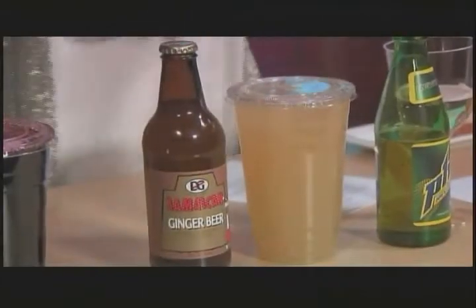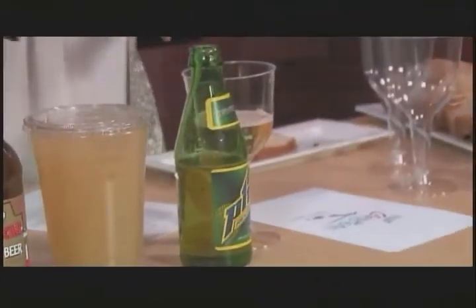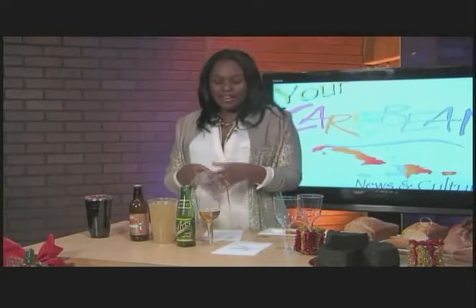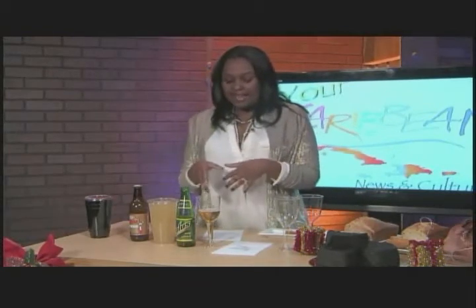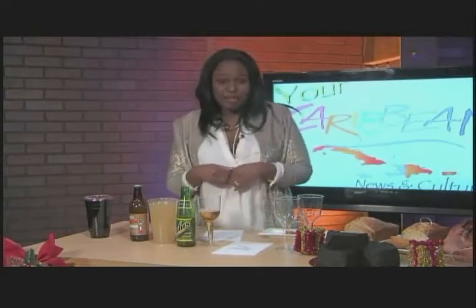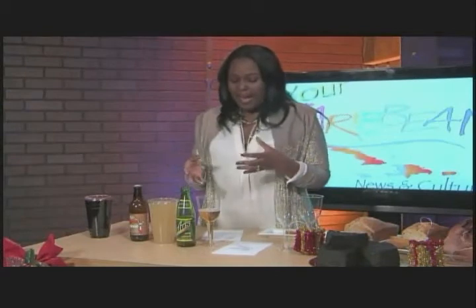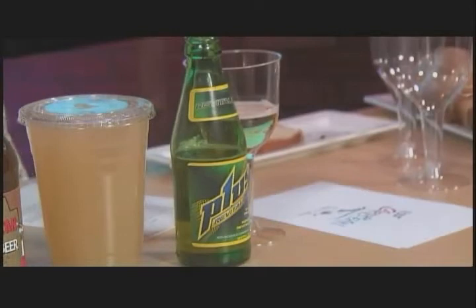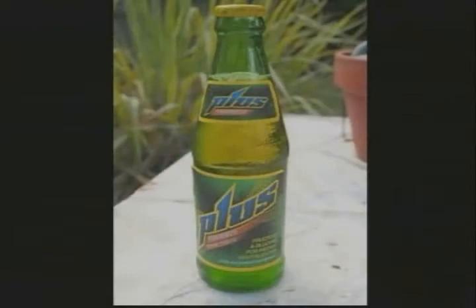Moving right along is one of my personal favorites, and this is a Plus. Now, don't get confused with it saying an energy drink. It's not an energy drink in the essence of how you may think a Red Bull or a Monster drink is an energy drink. This is something you can just drink casually, like a Pepsi or a Coke. And it's something I drink personally as a Pepsi or a Coke. It has somewhat of a sweet yet bitter taste to it. You know how those energy drinks often taste. But it's definitely a casual drink. Again, something you can have with your food and whatnot.